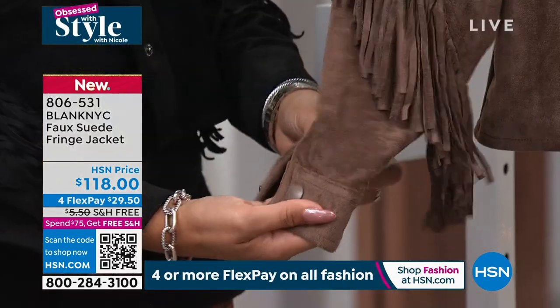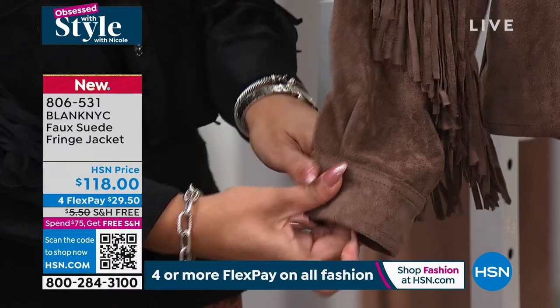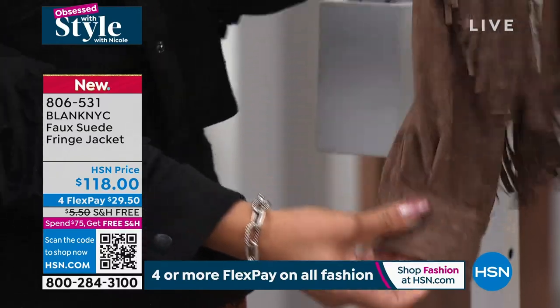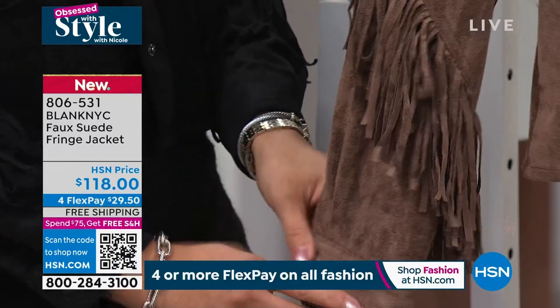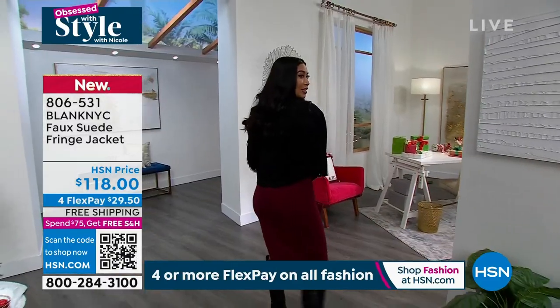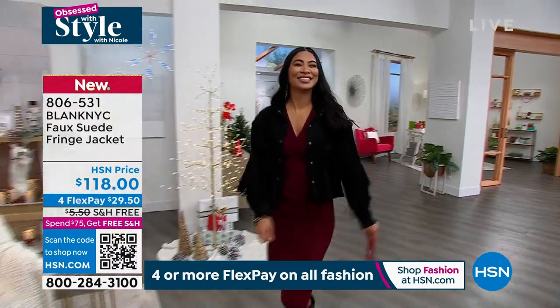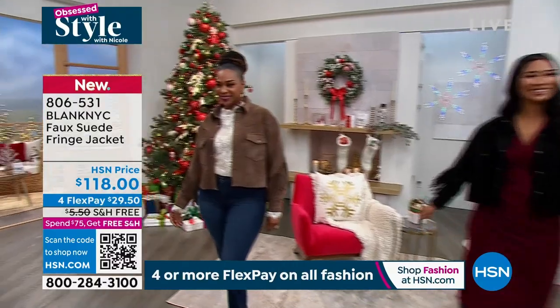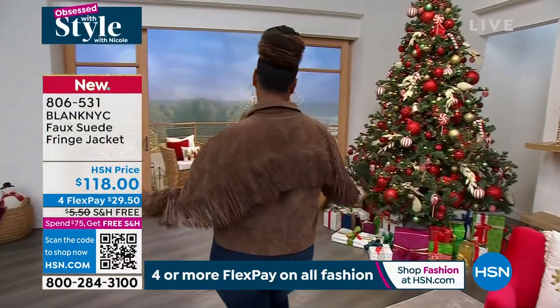Blank NYC is that top brand, right? You're finding them in Nordstrom, in Bloomingdale's, Revolve, Shopbop, and now here on HSN, which is just so cool. Inspired by New York street fashion, runways, all of the top designers, Blank NYC is based in New York City. You see that in all of these jackets. Fringe is so hot right now. You're seeing it everywhere, in commercials, on TV and sitcoms. I mean, fringe is here.